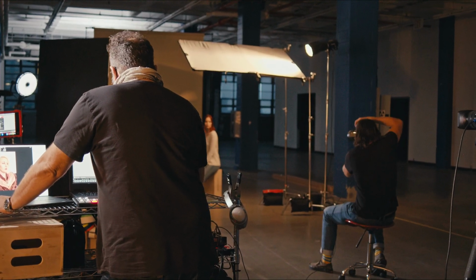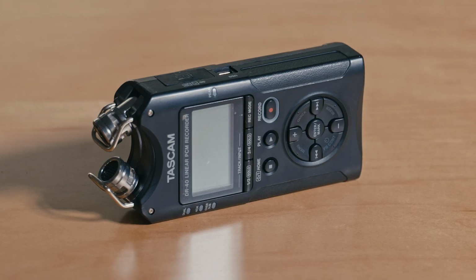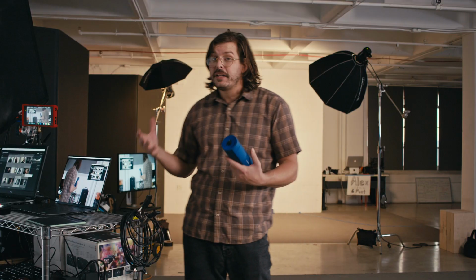As far as audio goes, we figured out a pretty good system for us is just to set up a single ambient mic somewhere offset. Today we're using a Tascam, and then just a Bluetooth speaker so that anybody participating virtually can just chat with the whole set. And guys, that's about it for our kit.